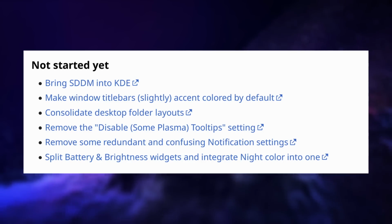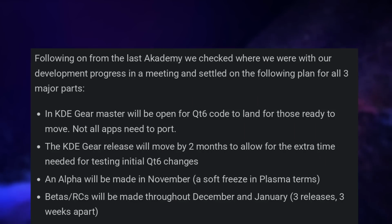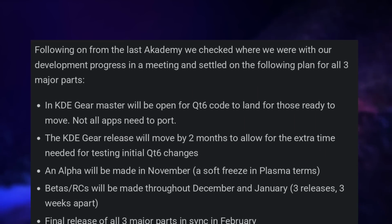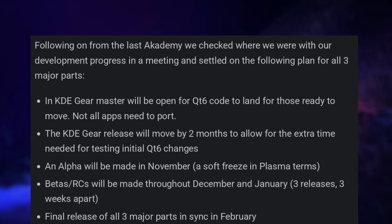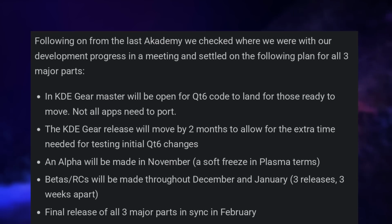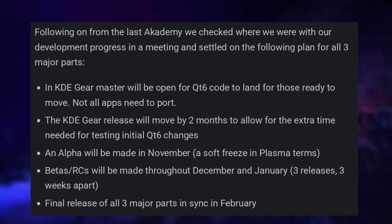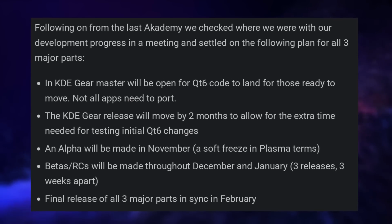And this includes bringing SDDM into the KDE project list, accentuating the color of the title bars using your accent color, removing some duplicated notification settings, and splitting the brightness and battery widgets into separate entities. The KDE Framework 6 and KDE Gear compilation using Qt 6 and the framework's version 6 will also see their release in February, with the first alpha in November, betas and release candidates until January, and a release that's at the same time as the Plasma 6 desktop.